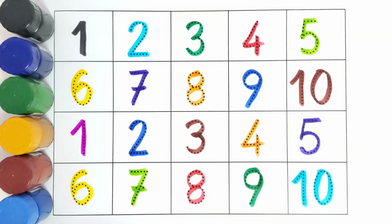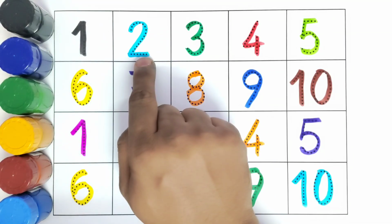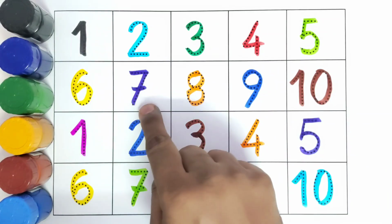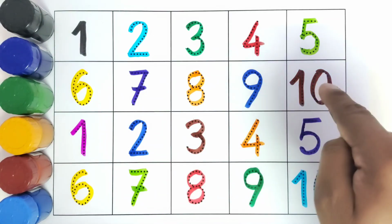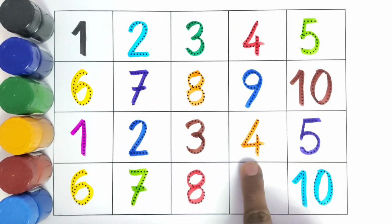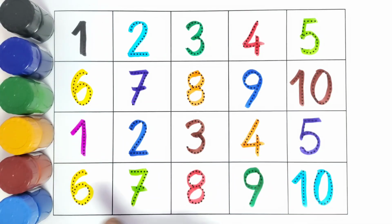We will read it one by one. 1, 2, 3, 4, 5, 6, 7, 8, 9, 10. 1, 2, 3, 4, 5, 6, 7, 8, 9, 10.